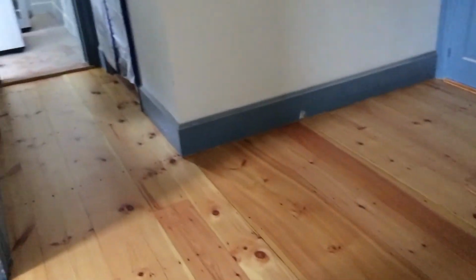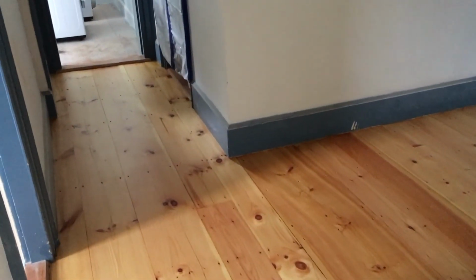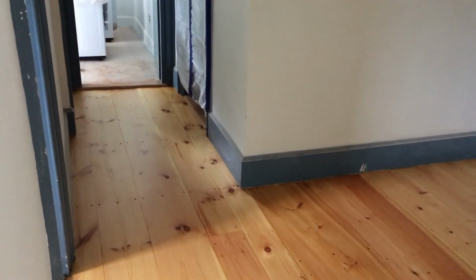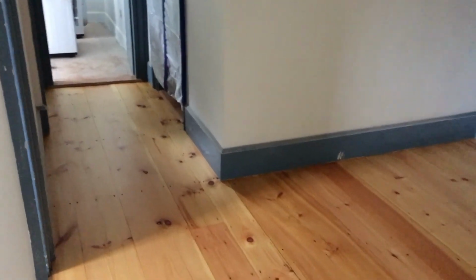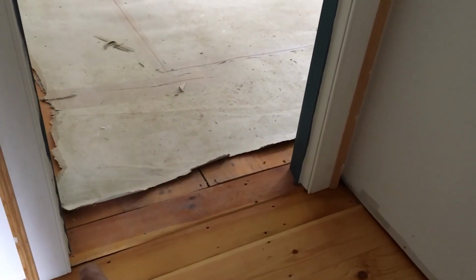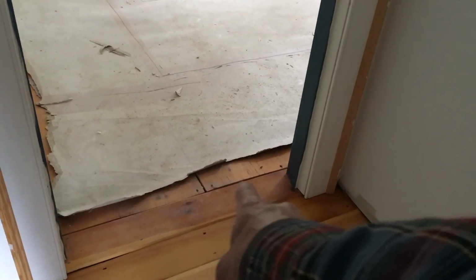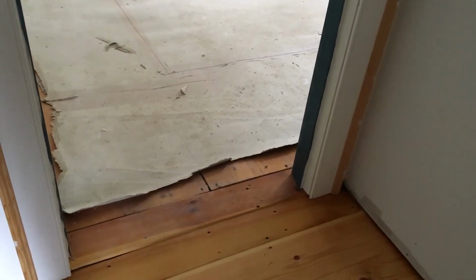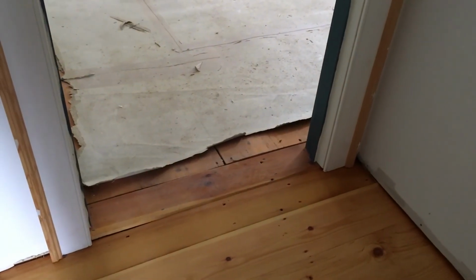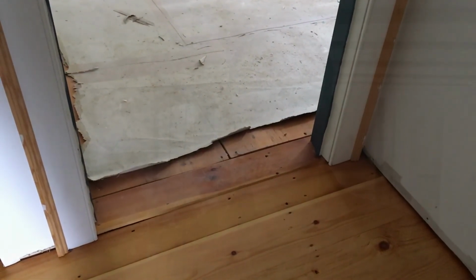Again, we can just look down the hall. You can see nice refinished floor heading all the way down. And actually, you see what I'm talking about with the threshold and the doorway down at the other end. They all were humped up like that. And so it's nice now that the master bedroom is pretty much flush with the floor. I mean, there's a slight lip there. You can see a little bit of unevenness there, but it's as flush as it can be and much smoother than what was there before.